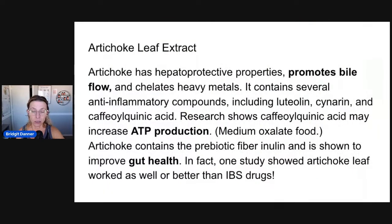Artichoke leaf is another ingredient, removes the bile. Artichoke leaf is pretty awesome. It increases ATP production, as does that fulvic and humic acid. Has some fiber. So it's pretty cool.